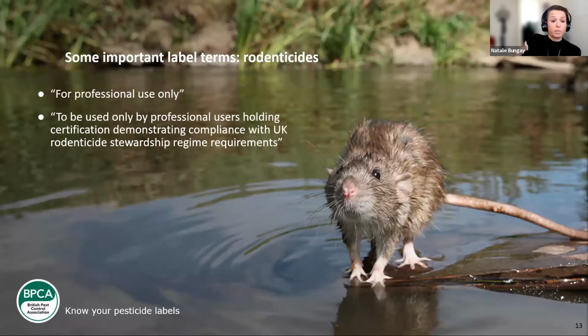Also, another common term we see is "to be used only by professional users holding certification demonstrating compliance with UK rodenticide stewardship regime requirements." I just mentioned that beforehand: if you're a professional user, you need to hold some certification demonstrating that you comply with the CRU stewardship. And like I said, you can have a look on their website with regards to which ones they are, if there is anybody here that's not quite sure whether or not you have one of those, if you're new to the industry.